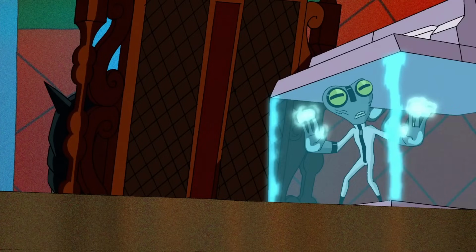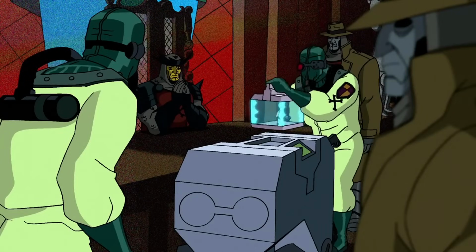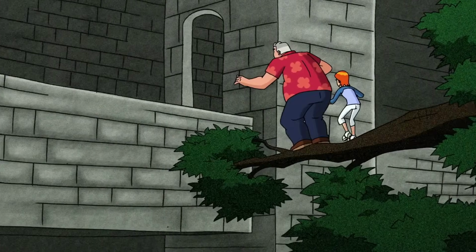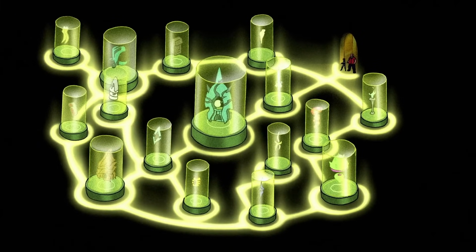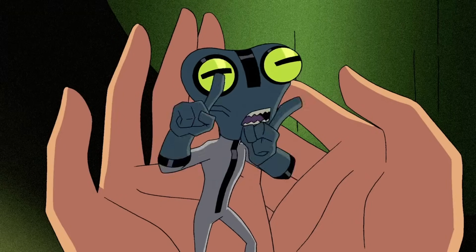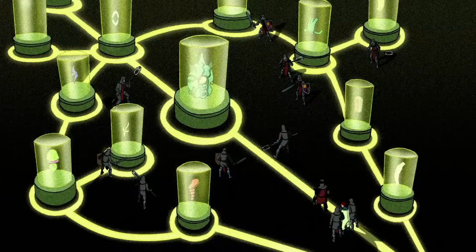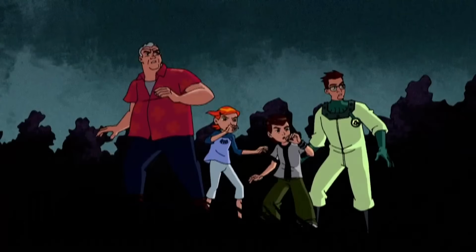Meanwhile, Howell delivers Gray Matter to Enoch, who plans to subject him to scientific experimentation. Gwen and Max infiltrate the organization's castle, discovering its secrets and the extent of its alien technology collection. Gray Matter devises a plan to destroy the organization's operation, prompting a chaotic showdown with Enoch and his forces. In the aftermath, Ben, Gwen, and Max narrowly escape as the castle collapses.